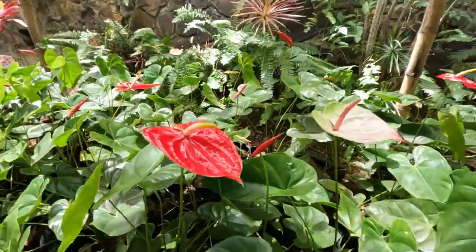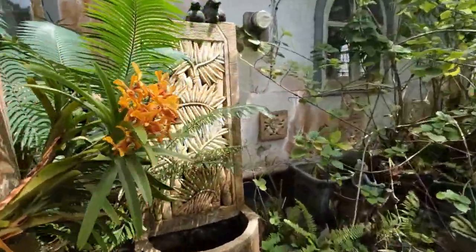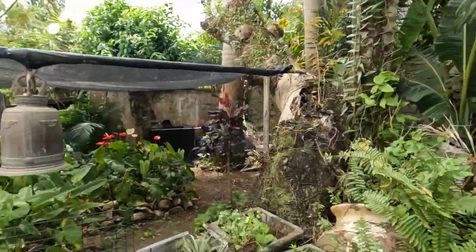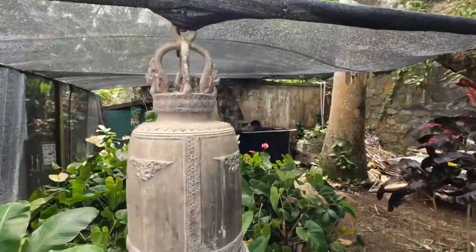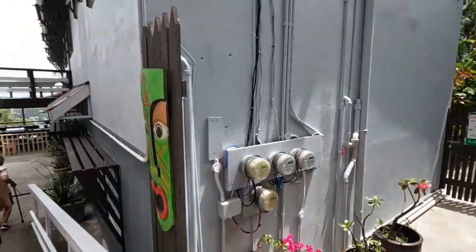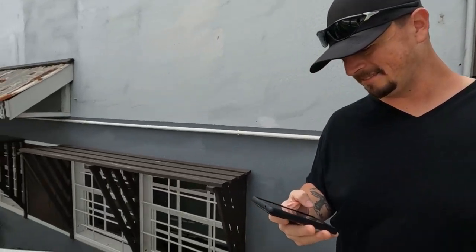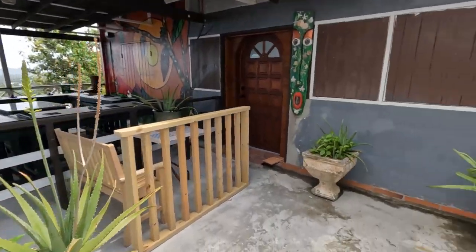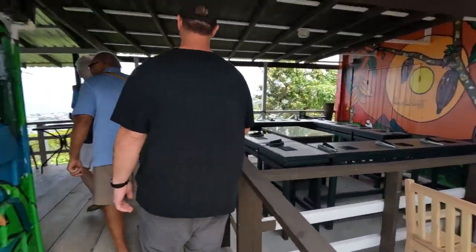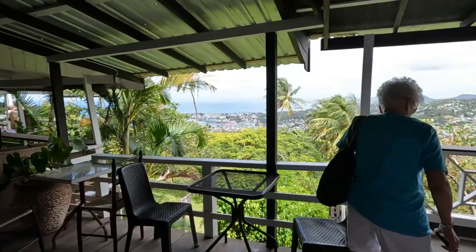Pretty. Oh my gosh, I love all these flowers. They're so pretty. Oh, babe, I want a selfie with this thingy. So that's a cool picture. It's bright. Wow, look at that view.